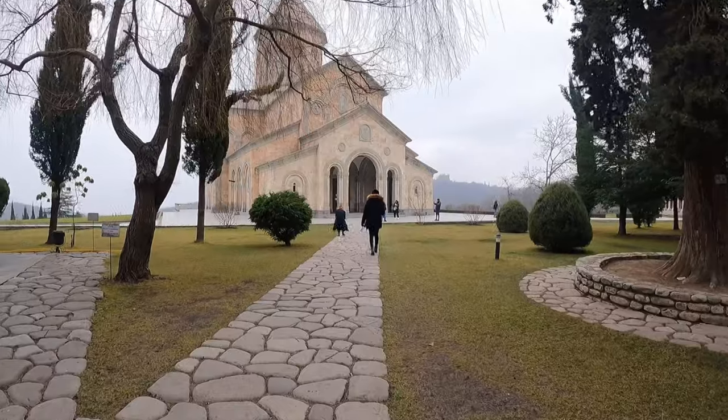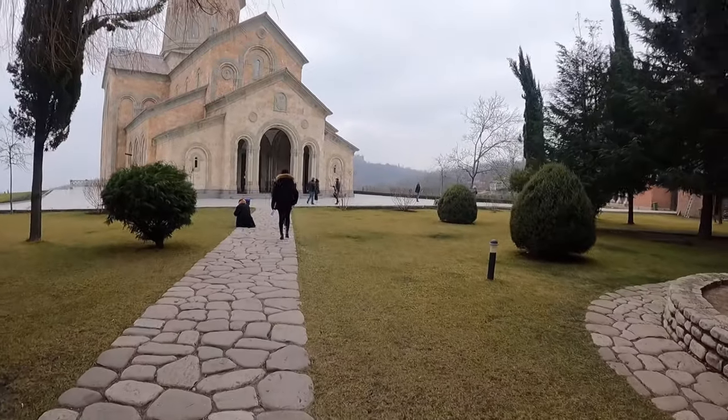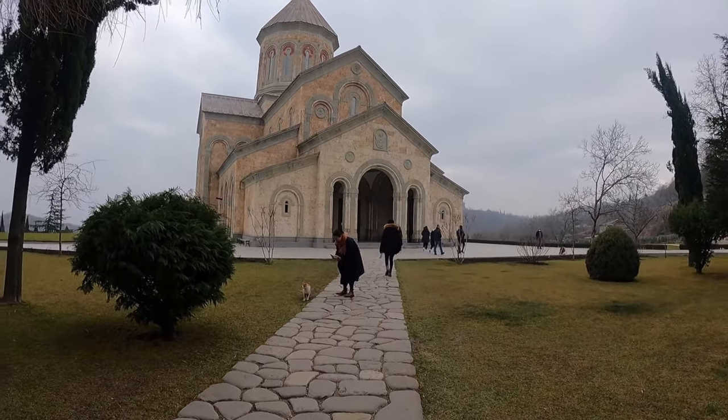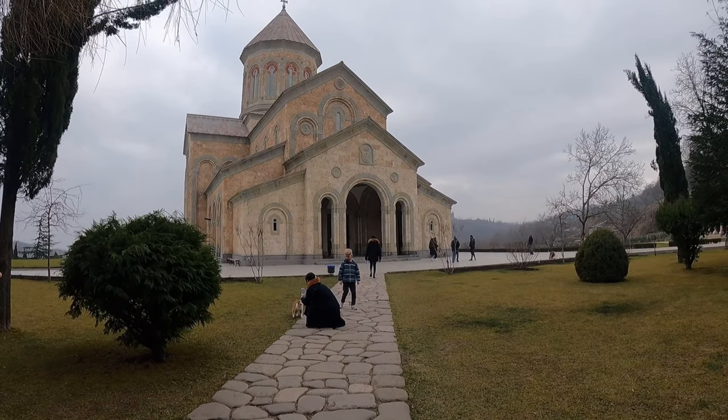There are really nice viewpoints over there. Let's just take a quick look to see the difference. Because, you know, churches are almost the same, all of them.